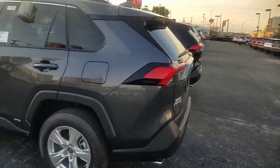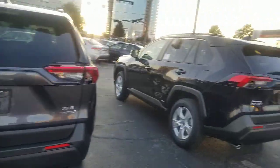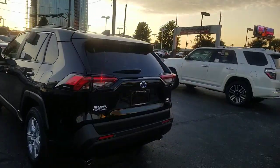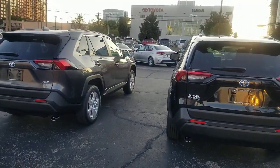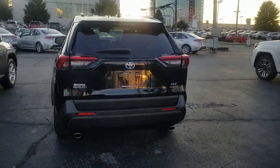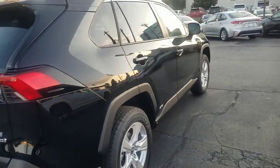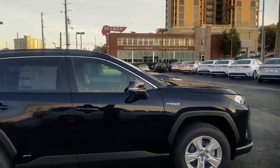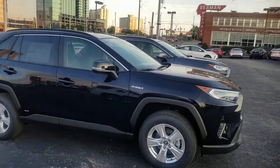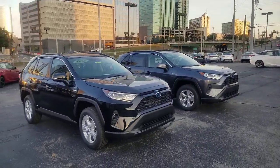So you can see your overall size when you're looking at the RAV4s. The back end's bigger, obviously. You've got definitely size advantages. They drive really nice. They are a really, really great vehicle to drive. Handling's good. You get your extra height there, a little bit taller off the ground. Just a great vehicle to drive. Like I said, it feels really good.